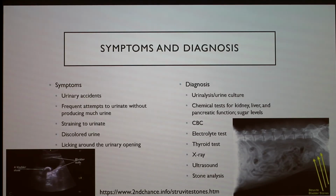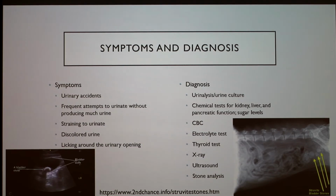So symptoms and diagnosis. A lot of dogs you'll see are having urinary accidents. They could be the most well house-trained dog that there is, and they're still going to pee in the house. They're going to want to go outside about every hour on the hour, and then they're going to urinate a very minimal amount, and it's going to continue to happen like that. Instead of having one large urination, it's going to be very frequent small urinations. They're going to strain when they urinate. They might have discolored urine or blood in the urine, and they're probably going to lick around the urinary opening.